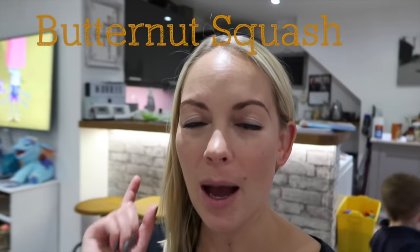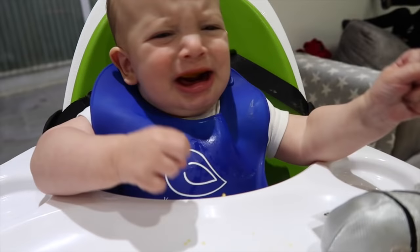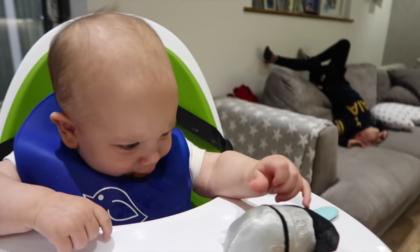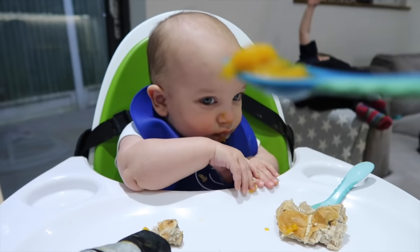Right, this evening for dinner, Jackson has got butternut squash. I put this in my latest weaning video. The way that I cook this is in the slow cooker on high for 3 or 4 hours, or you can do it on low for 6 or 7 hours. But it's so simple, and it makes so many portions because it's massive. So anyway, here it is. What do we think? Oh, I'm not sure about that one. Do you like it? Oh, he does like it, I think. He is not loving squash.